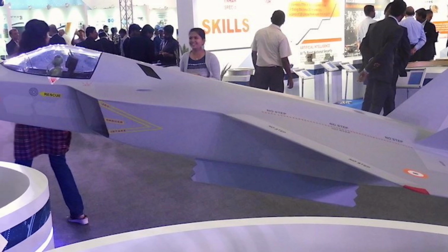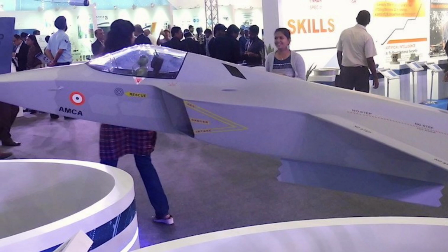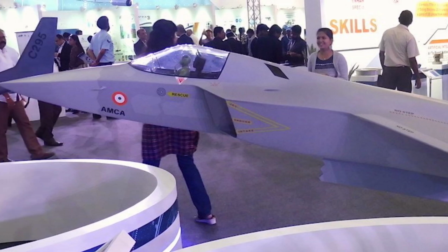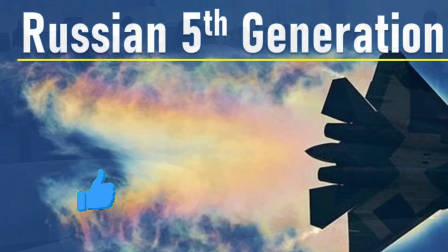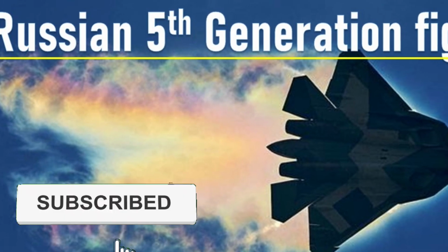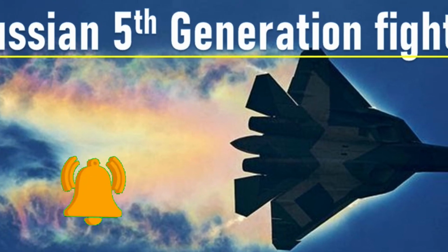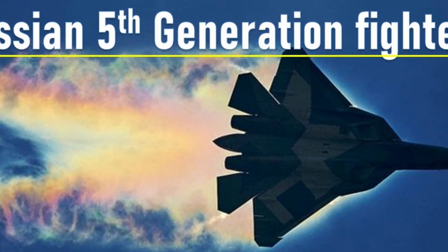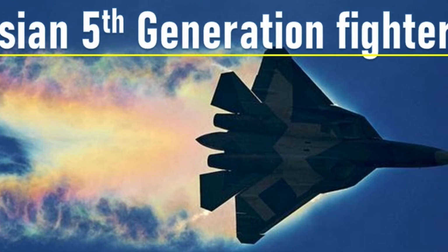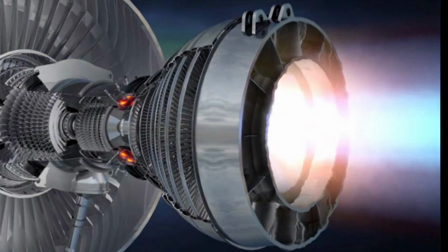The second update is about India's indigenous engine development program for AMCA fighter jet. To better understand the engine development, let's have a little background on AMCA program. In 2018, India opted out of the Russian 5th generation jet program of Su-57. The main reason was the transfer of technology involved, which was not satisfactory enough. India realized that to become a superpower, it has to be self-reliant in the defense sector.